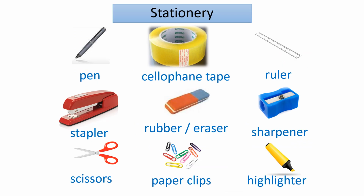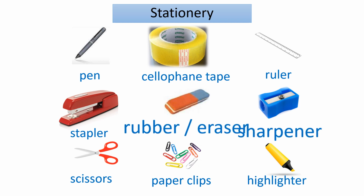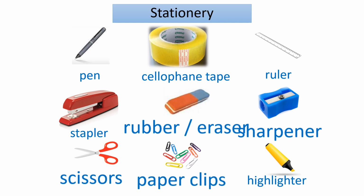Right, now let's look at stationery. See whether you have these items on your list. I have pen here. Cellophane tape, ruler, stapler, rubber or eraser, sharpener, scissors, paper clips, and also highlighter. So you must know some of these stationery to help you if there is a question on listing.